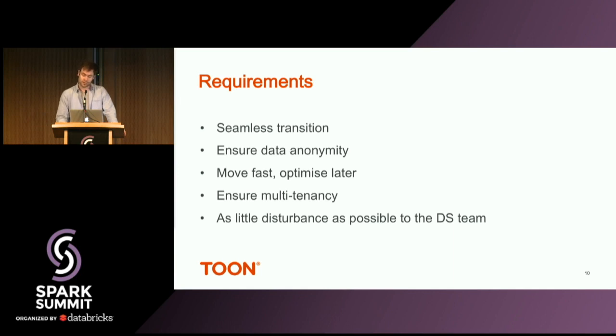We had a contract that was about to expire with the on-premise data center. There was a clear deadline, so we had to move fast and optimize later. We needed to ensure that we could accommodate several tenants on the new platform, and this was paramount, as little disturbance as possible to the data science team.